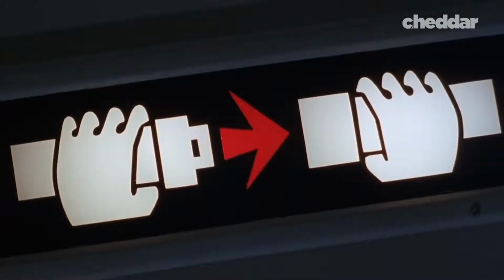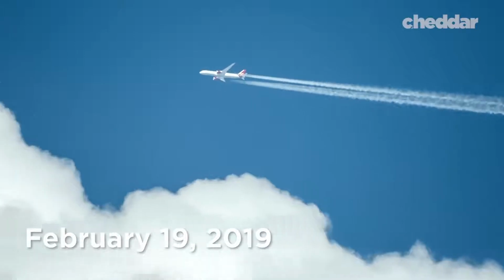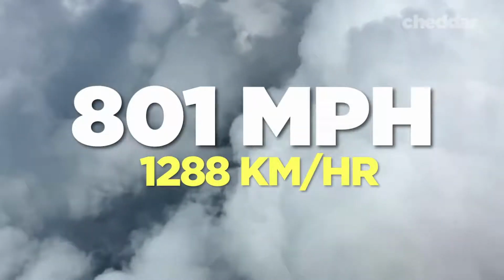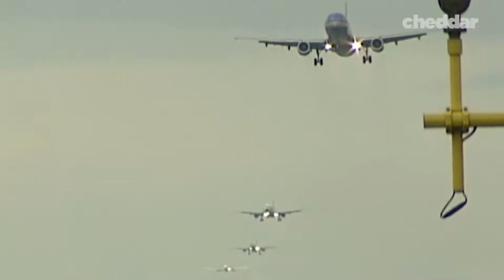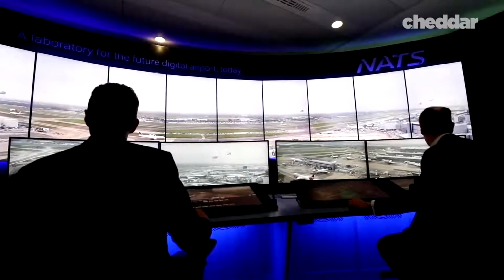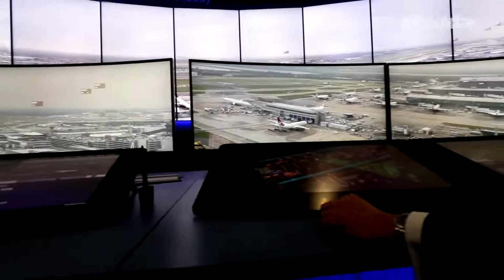But incidents still occur. On February 19th of 2019, a Boeing 787 was caught in a jet streak that pushed it to 801 miles an hour, 200 miles an hour over their normal speed. It broke the sound barrier and came eerily close to other planes. In order to avoid incidents like this, the path must be meticulously coordinated. It's complicated. So why do they take just one route?